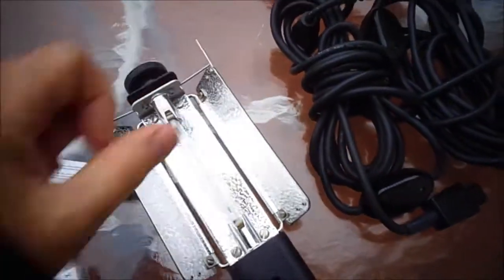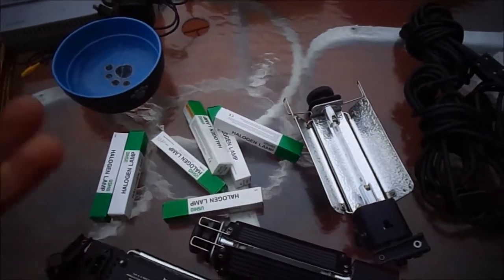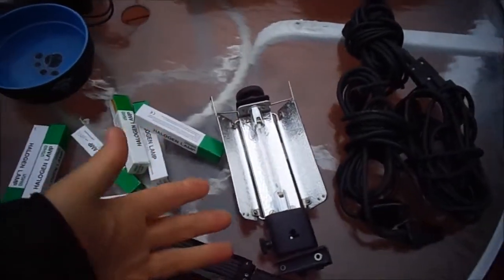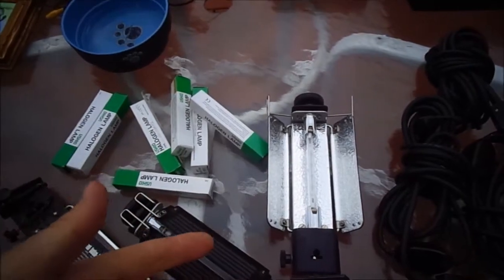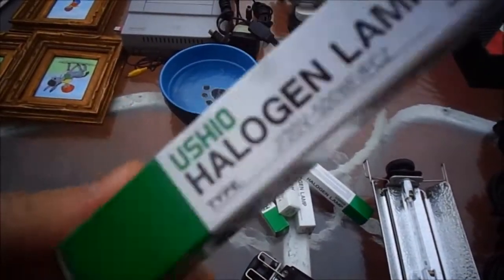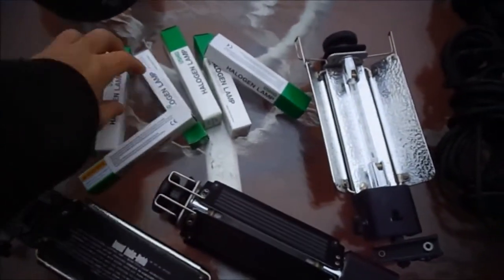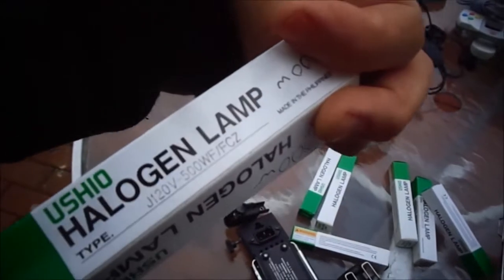They should have screens. You need protector screens on these sometimes, because with tungsten lights, if the bulb ever breaks, it's a lot of energy. These bulbs put out like anywhere from 250 to about 1,000 watts of light, so they get really hot. You can't just be handling this. See, here's a 500 watt one. These all seem to be 500 watts, so these put out a lot of light.